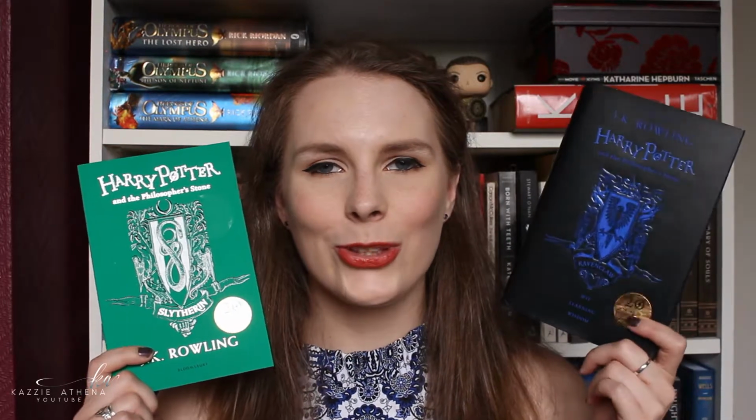And then I got 2 of the 20th anniversary editions of Harry Potter and the Philosopher's Stone. The first one I picked up was Harry Potter and the Philosopher's Stone in the Ravenclaw hardback edition. It is just gorgeous. I am Ravenclaw. I was sorted into Ravenclaw in Pottermore and I didn't even have to cheat to get into Ravenclaw, which is why I'm probably part Slytherin too.